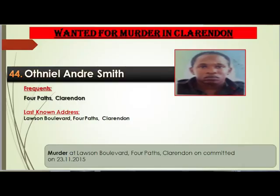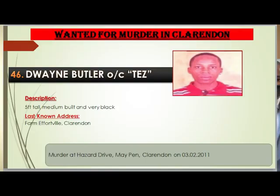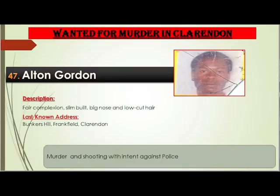Othniel Andre Smith is wanted for murder committed in Clarendon, Fort Park, Clarendon to be exact. Colonel Marvel Shand, O.C. Dennis, is wanted for murder committed in Milk River, Clarendon. Dwayne Butler, O.C. Tez, is wanted for murder committed at Azard Drive in Clarendon. Alton Garden is wanted for murder and shooting with intent against the police. This happened in Frankfield, Bunkers Hill in Clarendon.